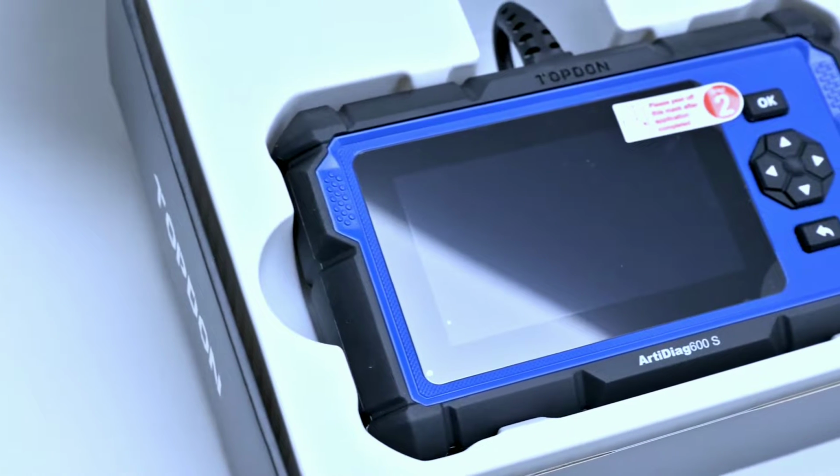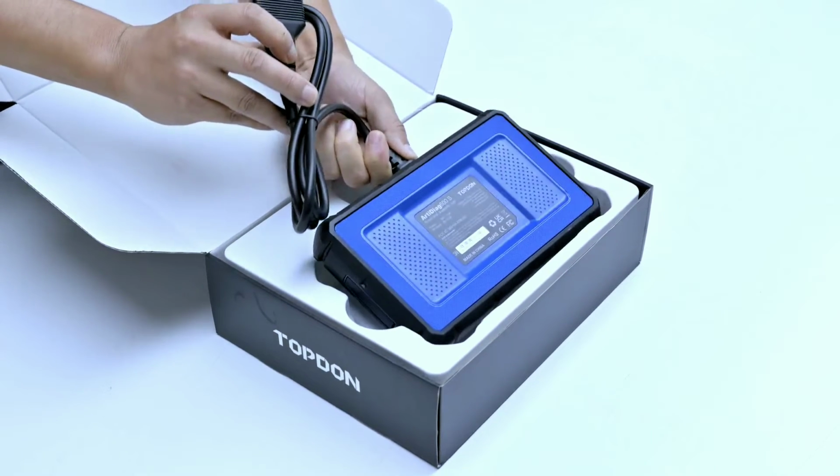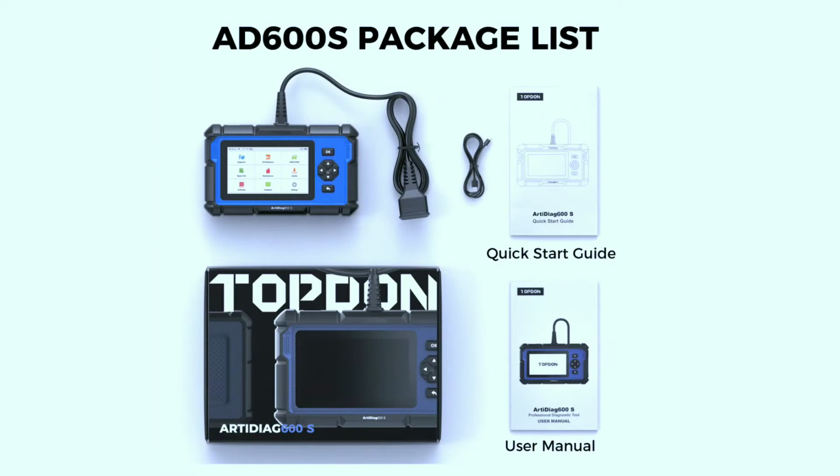User-friendly interface. Don't let advanced features intimidate you. The user-friendly interface of the AD600S makes it accessible to both beginners and seasoned professionals. Navigation is intuitive, ensuring you can make the most of its capabilities with ease.